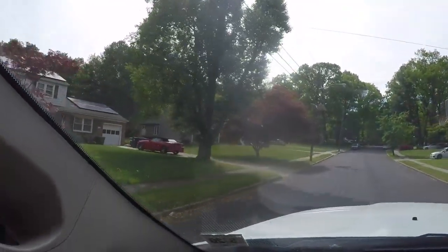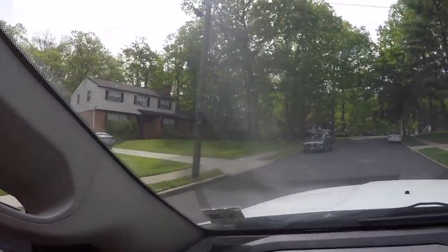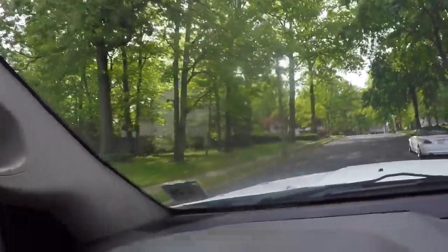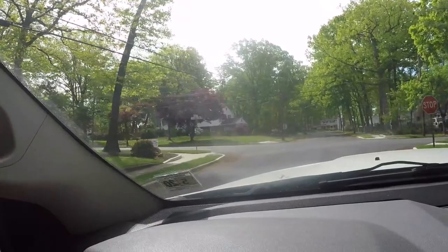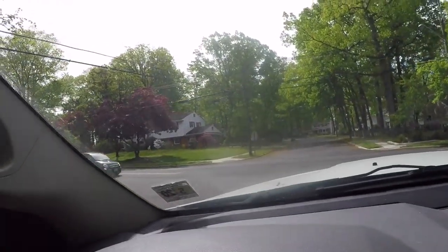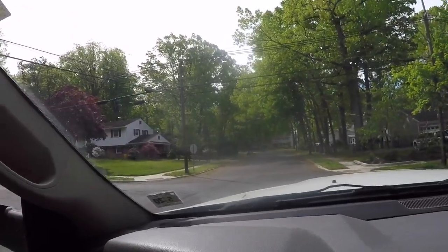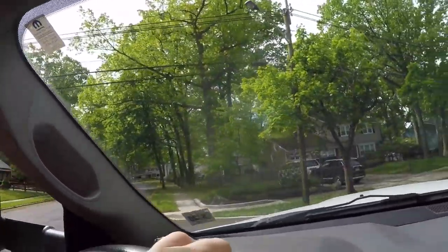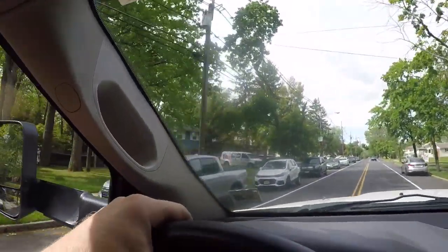And now we're on the way to pick up something else right around the corner. One thing I like to do while driving around and looking at all these different houses is see the different scenery, like what people build on their houses. And there's always something different. You never know what you'll see, what you'll find.